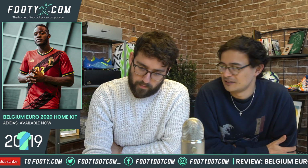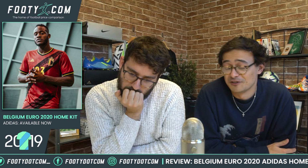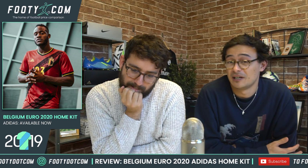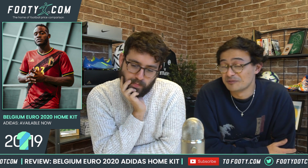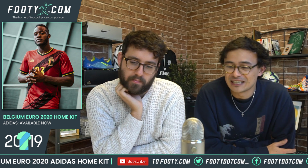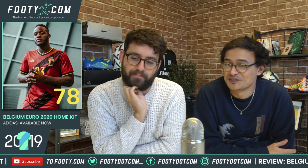I must say, you mentioned it growing on people, it's grown on me, probably more than the Germany shirt. And I liked the Germany shirt the more I saw it. This one I actually think is a bit higher than that one. I can't remember what I gave the Germany shirt, but this one I'm going to give a high 70s, 78, which is a lot higher than I thought I would rate it when I first saw pictures of this.